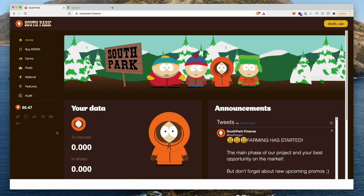Welcome to DefiWalk, where we cover many decentralized finance apps on many different blockchains. And today we're going to be looking at this new yield farm called Southpark.finance.